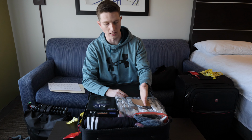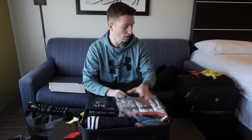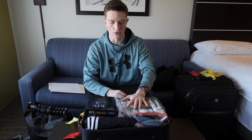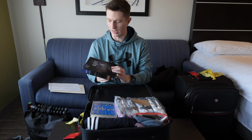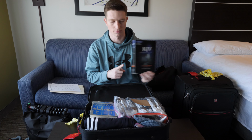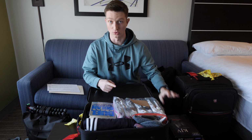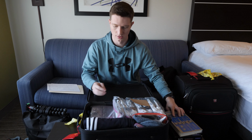Again, I have my clothes arranged in these individual bags going across here. That way, if my luggage does get lost, I have some clothes in here that I can go for several days without needing that. I have my Bible, which is not in here right now, but I'm bringing my full-size Bible. Very nice Bible, Cambridge Bible, KJV. A book for the flight.